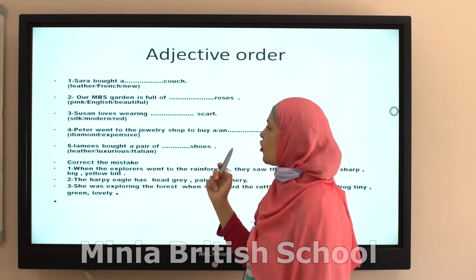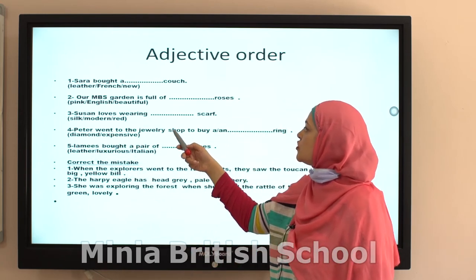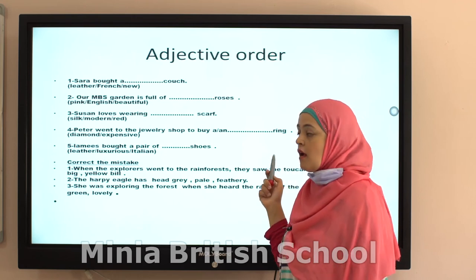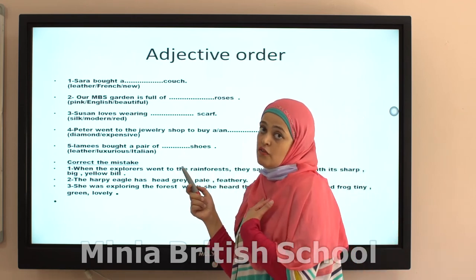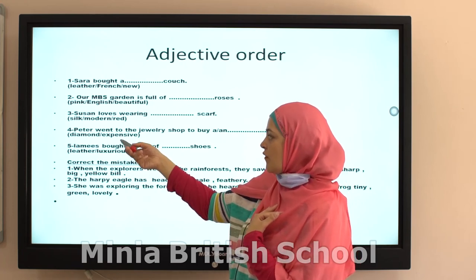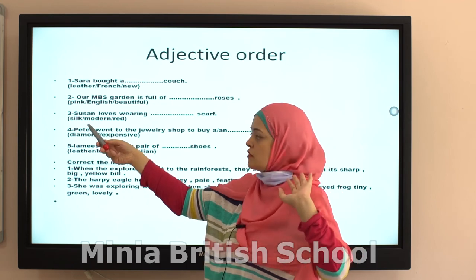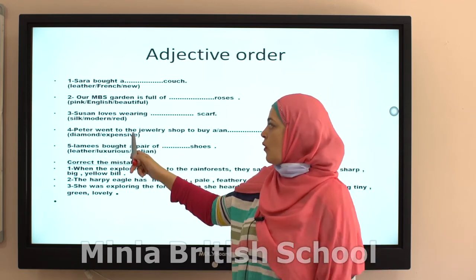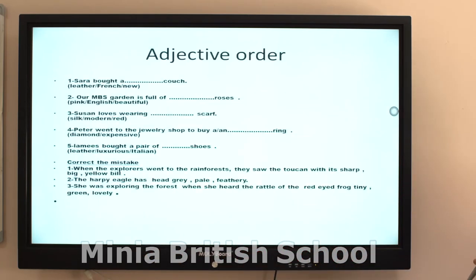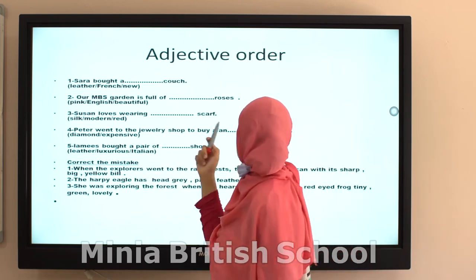Modern, red, silk scarf. Peter went to the jewelry shop to buy a ring. Of course, I would say, my opinion, is it what? Expensive. First, okay, diamond is material, by the way. Well, I will talk about it as material. So, diamond expensive or expensive diamond? Actually, I would say, this is my opinion, that it's expensive, expensive diamond ring.